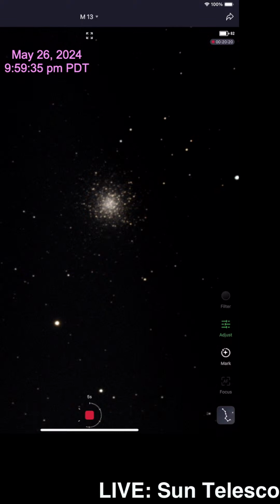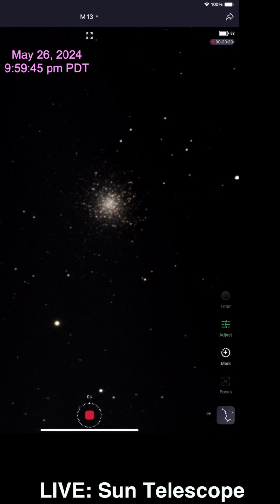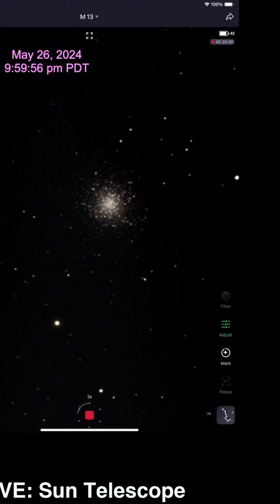I just moved the clock there a bit. I want you guys to see at what minutes I'm imaging, I'm stacking, so we can compare it to how this looks at Bortle 4. Because this is going to flip you out. If you already live in Bortle 4 skies or so, let me know. Because this cluster, I'm going to zoom in even more.